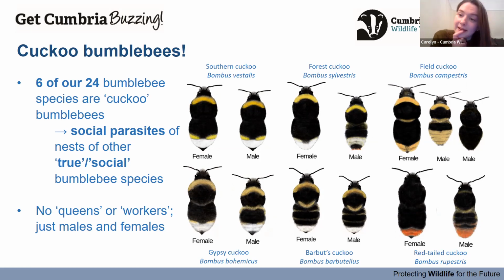So as I mentioned, we have our social and true bumblebee species, then we have our cuckoos. And because cuckoo bumblebees aren't social, they don't have these castes, they don't have these different roles because they don't fit into that society. So instead they just have males and females. They don't have queens and workers. As you can see here, we've got just male and female for each of these species.